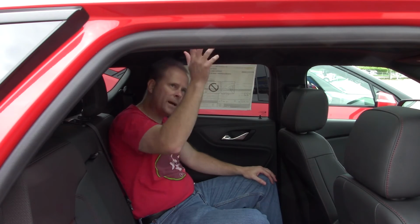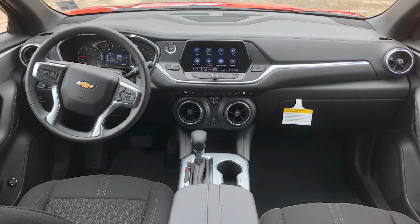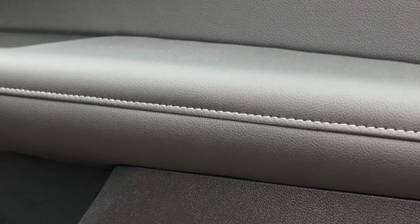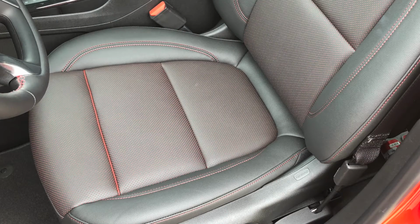And of course, I talked about the panoramic sunroof here, a big difference. And obviously, the 1LT is the 1LT cloth edition, so that's going to have cloth interior compared to what we have here in the RS. And the interior here also has red contrast stitching. You've got the piping in the seats here.